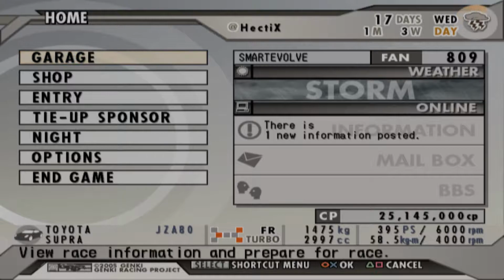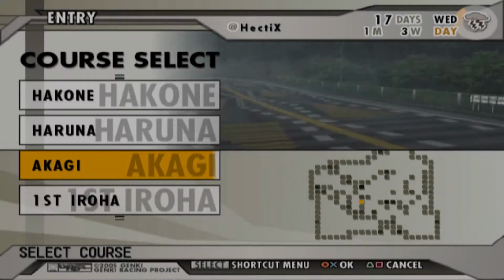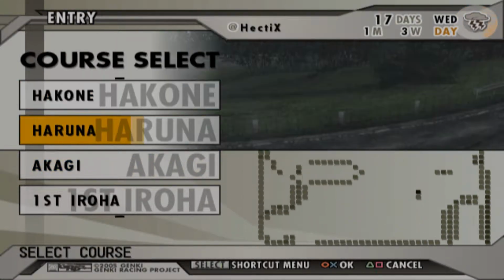So in my case, with my Toyota or my Nissan Skyline, I can't use it, because the standard model, the one you can buy from the shop, doesn't have 40 kgm of torque. So hopefully this goes relatively smoothly and we can actually take care of this. I've done all the stickers, so I didn't forget about that. So Haruna is up first.